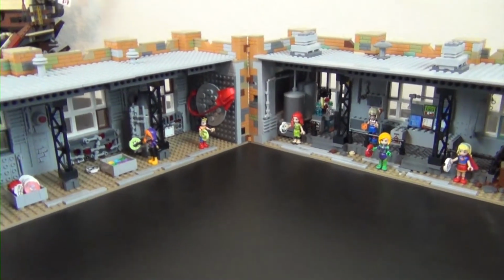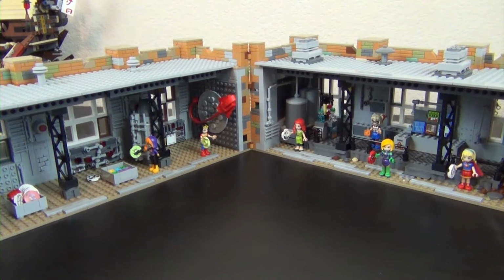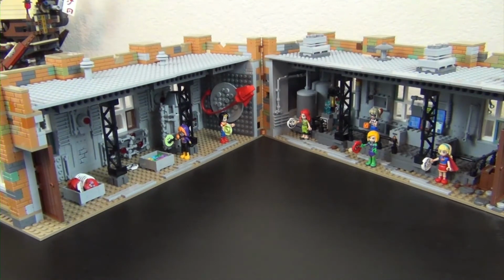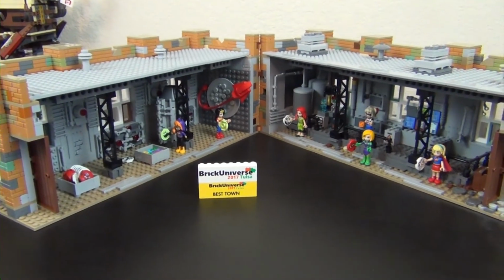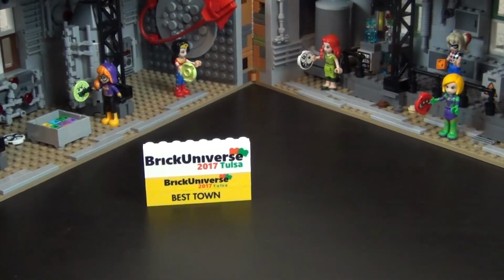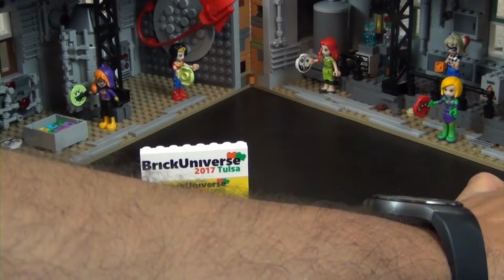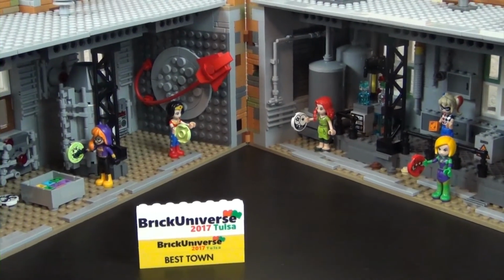So there you go. That is basically my MOC that I created. I ended up not winning the contest through our LUG because some guy outdid me with this ridiculously cool tank scene that had some Superhero Girls stuff on it. But I did take this MOC to Brick Universe Tulsa, and I think it was the beginning of September when I went there, and it won for best town creation. So even though it wasn't an award winner at my LUG, it was an award winner at a different convention.